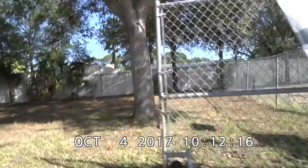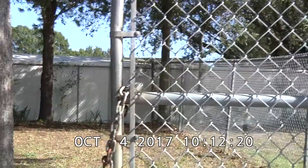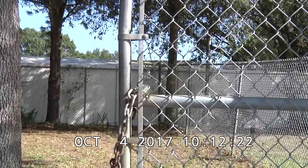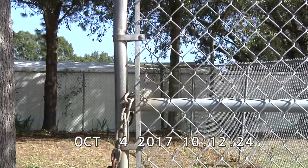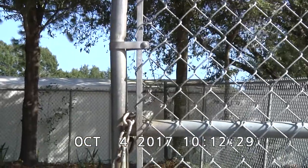We're gonna notice also that same gate is damaged just above the middle. You can see the dent right there. We're going to turn around and look at the other gate.